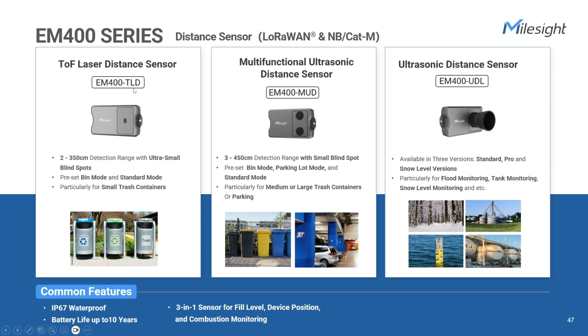The time of flight laser distance sensor has almost no blind spots, so it's suitable for small trash containers monitoring. And the multifunctional ultrasonic distance sensor has 3 centimeters blind spots, so it's suitable for medium or large trash containers or parking slots monitoring. And the ultrasonic distance sensor is very professional in flood monitoring, tank monitoring, and snow level monitoring.